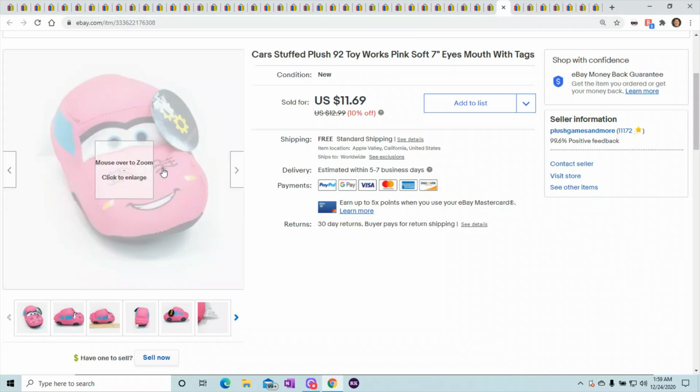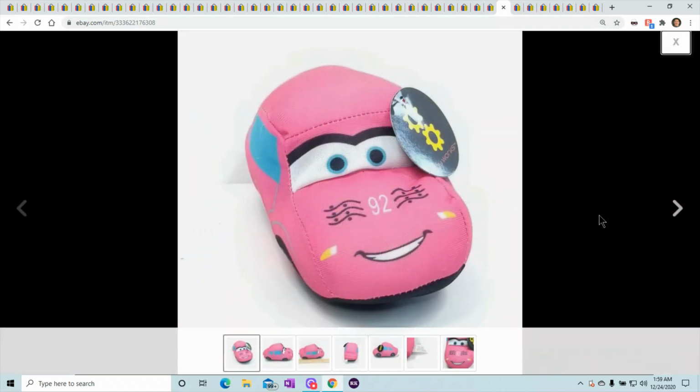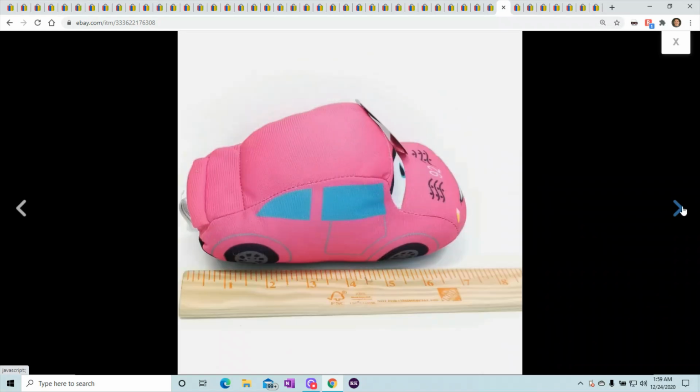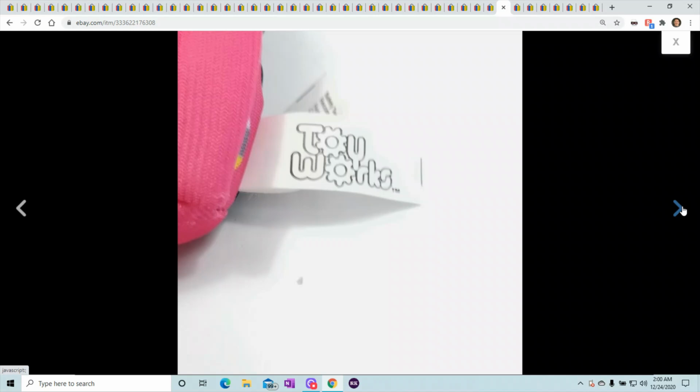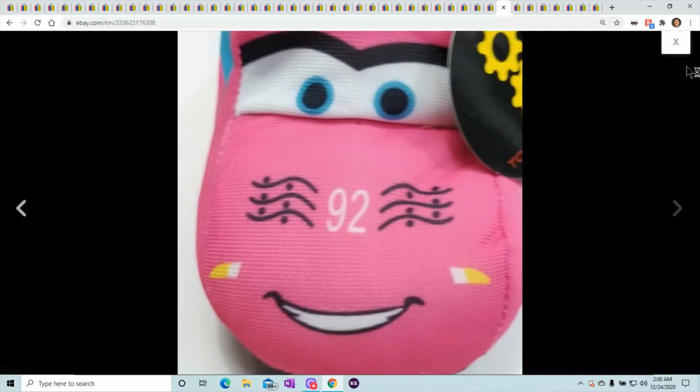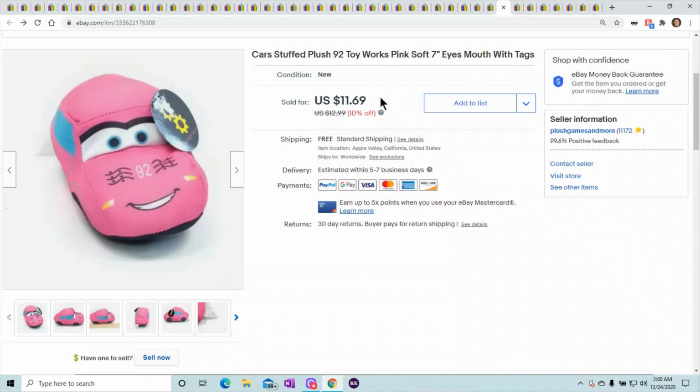This is just a little car from Toy Works. Nothing special about the car. I didn't even think it was going to sell. I mean, it's not like it's from the movie Cars. It's just a car. This one sold for $11.69.